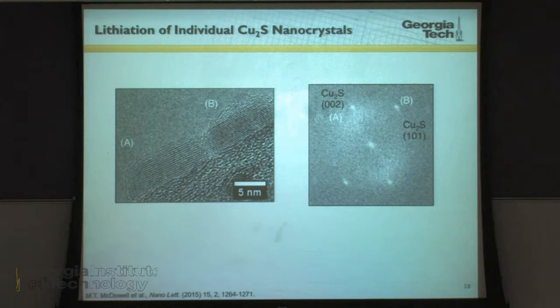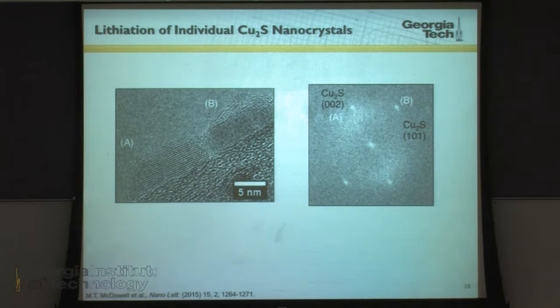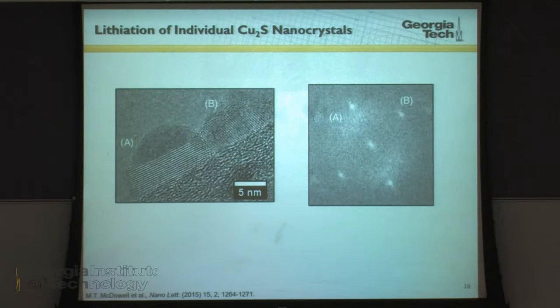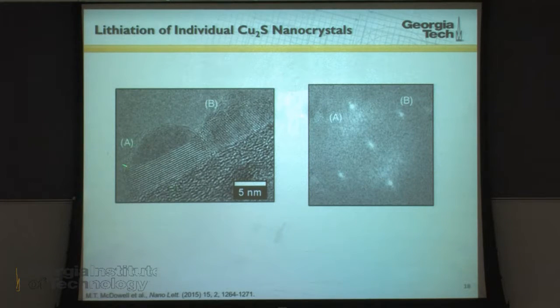In this process, we can image these particles right before reaction and right after reaction. So after reaction, they look like this. Before, we have these nice lattice fringes, and right after, it's changed quite a bit. We still have this particle down here, you can see. We still have these lattice fringes, before and after. But now we have this little hat, right? This guy's wearing a hat now. And what's this? This is actually the copper. This darker region is the copper metal. This lighter region down here is actually the lithium sulfide.